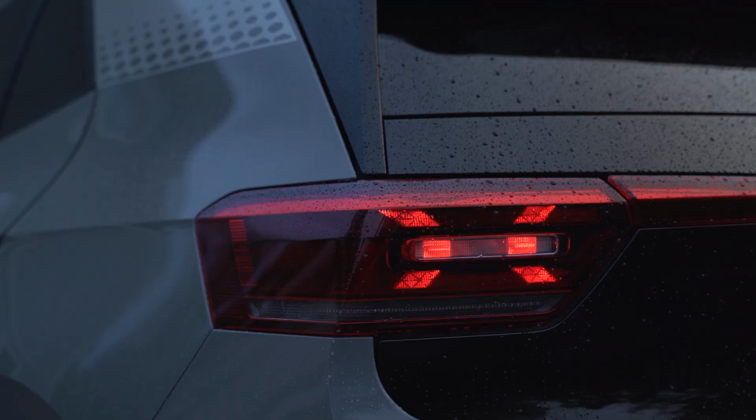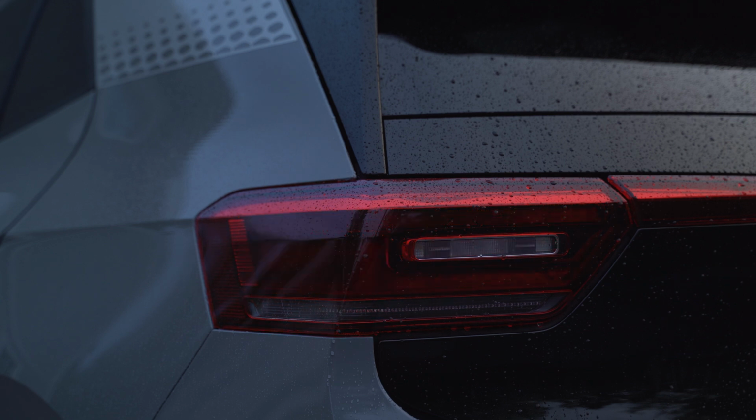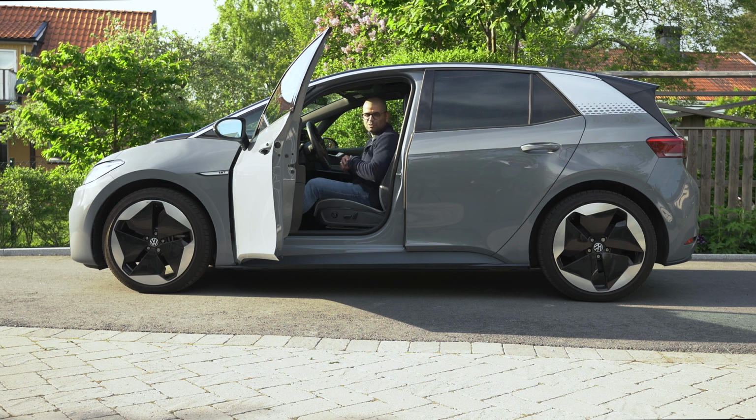But again, all in all, the design cues on the outside of the car have grown on me. It is again not a Ferrari, but if you want a car taking you from A to B but want to stand out from the rest of the crowd, or want something that looks a little bit special, maybe the ID3 is the design for you.